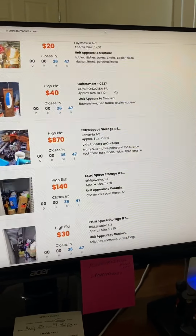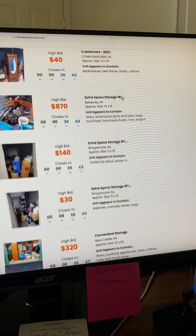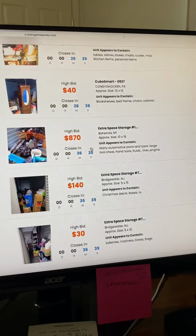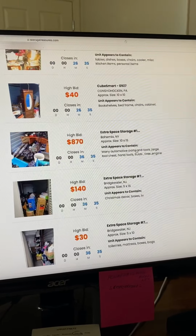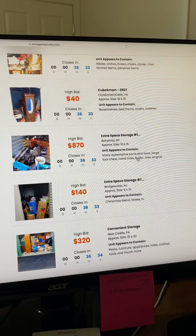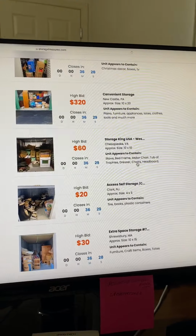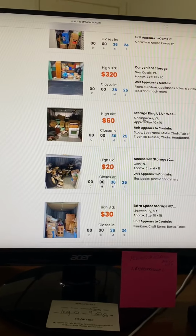I haven't been as far as those places, but I'm gonna tell you one thing. If I see something that tickles my fancy, I will drive out there and go get it. This particular one right here is at $870, and it's got all kinds of automotive parts and tool chests and all kinds of stuff. I'm not really interested in going all the way out there for something that is not in my circle of things that I like to do.